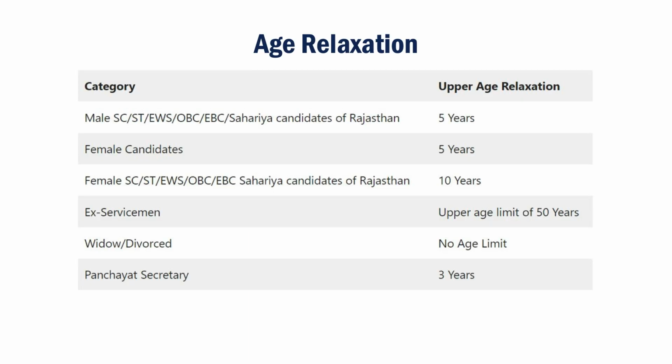Let's see the age relaxation for this examination. For male SC, ST, EWS, OBC, EBC, Sahara candidates of Rajasthan, 5 years. Female candidates, 5 years. Female candidates from SC, ST, EWS, OBC, EBC, Sahara candidates of Rajasthan, 10 years. For ex-servicemen, an upper age limit of 50 years. For widow or divorced, no age limit. For Panchayat Secretary, 3 years.